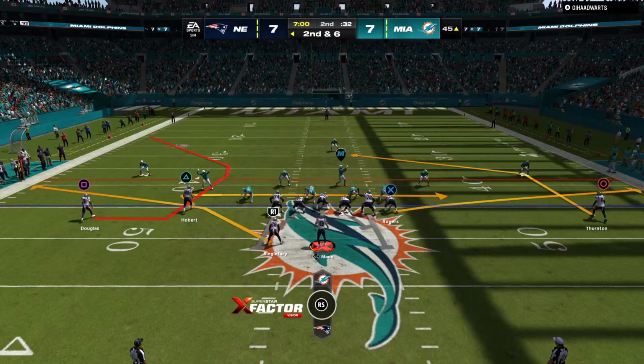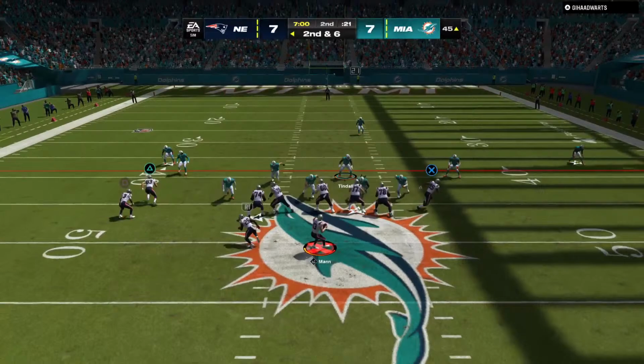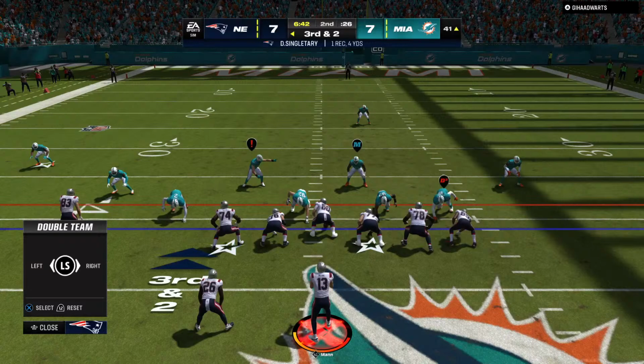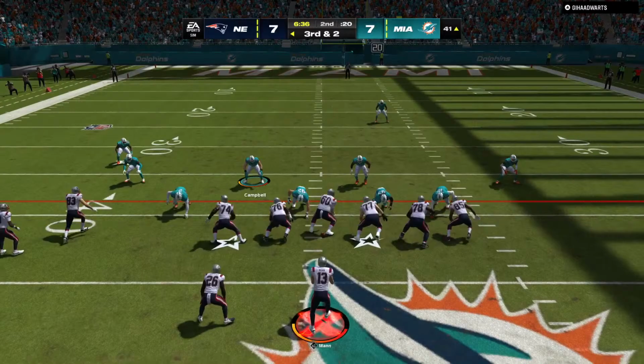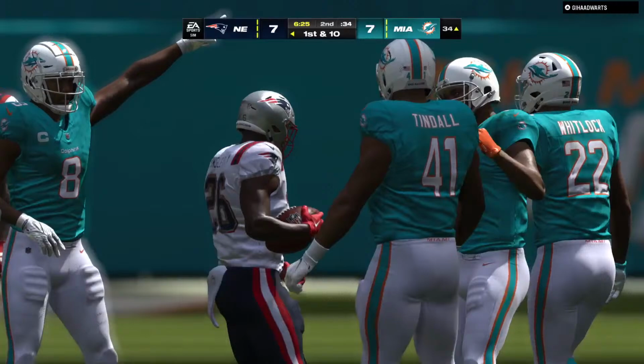Second down and six now. Douglas, the man in motion. Looking to throw on second down. He'll get this out wide to Singletary. And this winds up a gain of four to the 41. They'll try to run for this with Singletary. And he gets it to the 34. Good enough for the first. They give him 7 yards on the play, and they do pick up the conversion on third down.